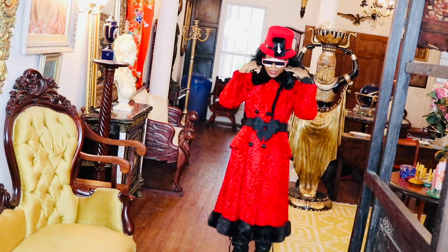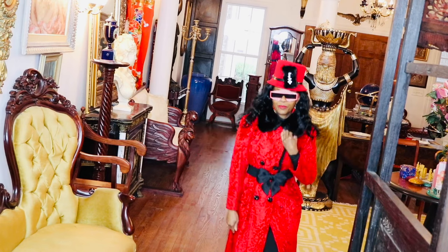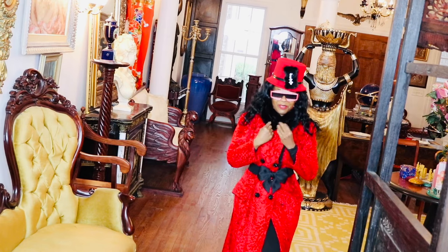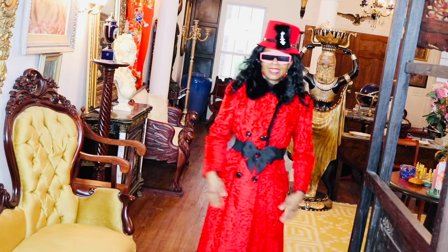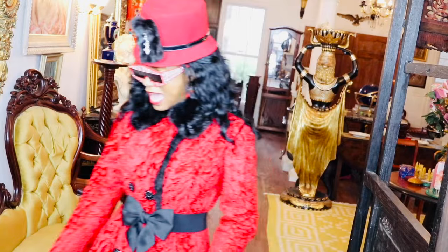Okay, I told you guys I was going to get the belt. So this is the look. What do you think? Actually, it would be nice if you hook it up like this. And then, of course, I love the pocket. So let's go ahead and do some music. Hit it.